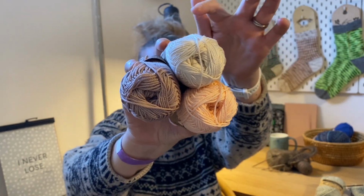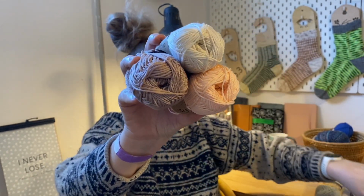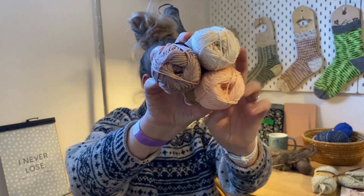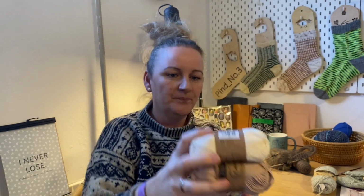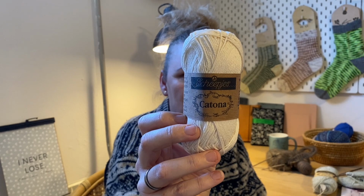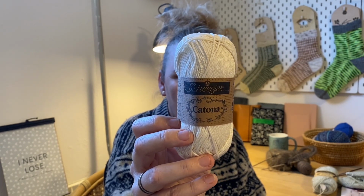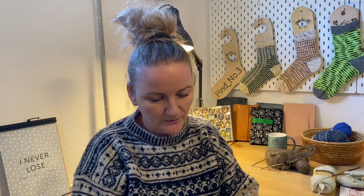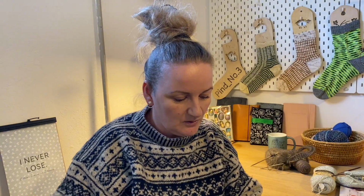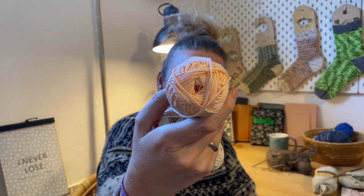So the tunic is in the white, and the cardigan is in this peach color, and the shorts are in this brown color. And it is also Scheepjes, but it's 100% cotton, and it's Catona. This color is called 130. I don't know the name of it. And this brown here is color 257. And the peachy color is color 523. Yeah.